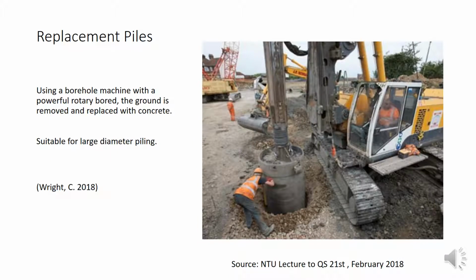Replacement piling is the method that they've used, because some of the columns in the building, especially on the ground floor, are quite voluminous. So this is the method that was used. Using a borehole machine with a powerful rotary bore, the ground is removed and replaced with concrete.